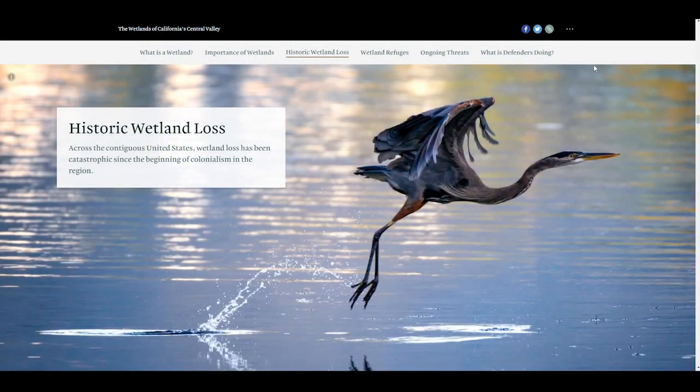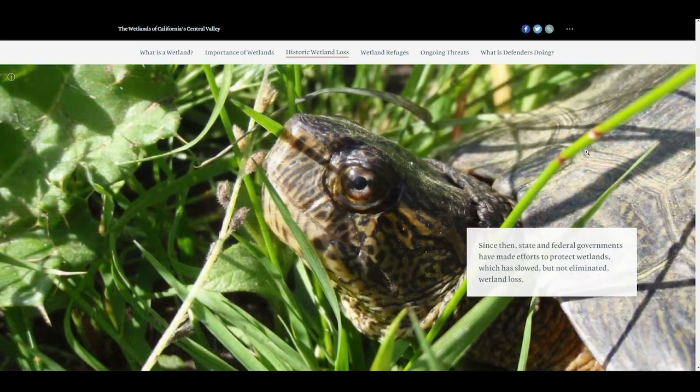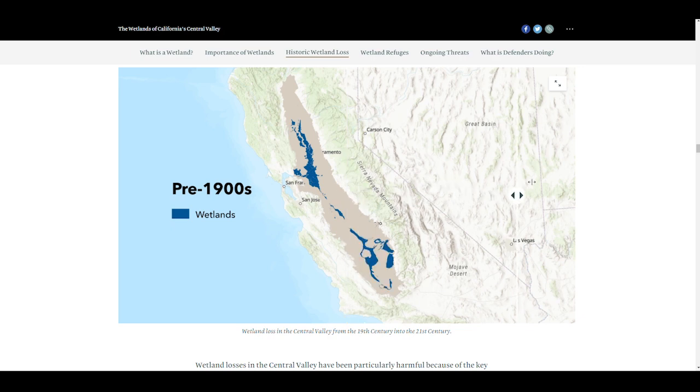Across the United States, wetland loss has been catastrophic since the beginning of colonialism. The U.S. Fish and Wildlife Service estimates that during a 200-year time span, an average of over 60 acres of wetlands were lost in the lower 48 states. California's wetland acreage has declined more than any other state, with only about 10% of historical wetlands remaining.